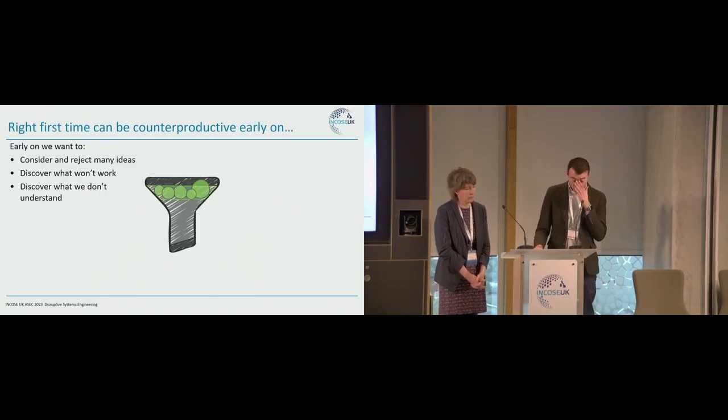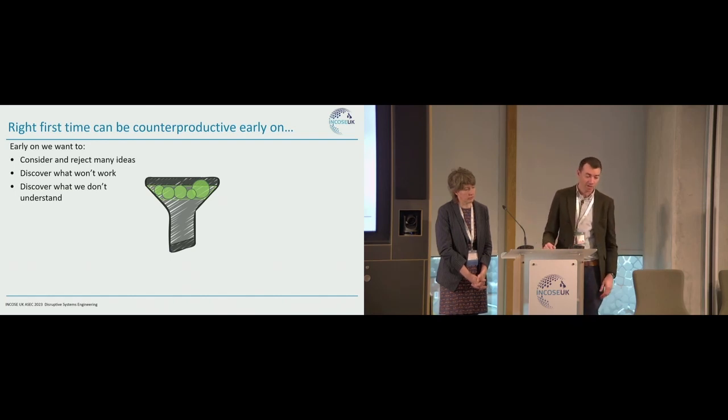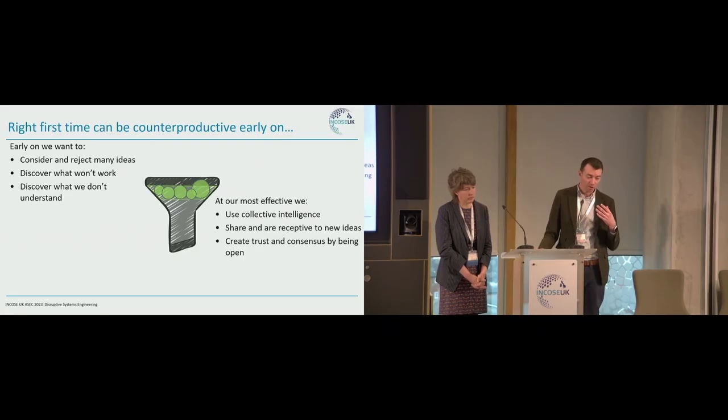Thinking a bit more about right first time, it can be quite counterproductive. If you look at different parts of the life cycle, in the early stages we want to be casting as wide a net as possible to consider and reject as many ideas and solution concepts as possible. We want to be discovering what doesn't work in our technology, and what we don't understand about our stakeholders, their needs, the real world and the interfaces we have to interact with. We'll be more effective using our collective intelligence as a team if we're sharing new ideas and being receptive to adopting new ideas from within our team and beyond it, from our stakeholders. We want to create that open sense of trust, being open about what we do and don't understand, so everyone understands where we're coming from and what we know and don't know.